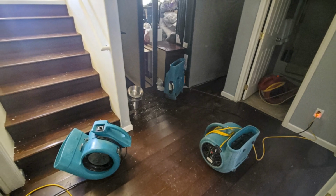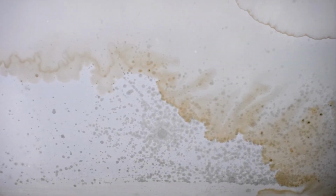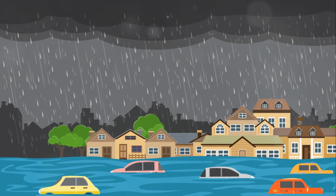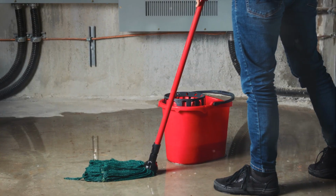Now that we understand water damage, let's dive into how to restore your home. Restoring your home after water damage is a multi-step process that Sellers Roofing Company can expertly handle. When water invades your home, it's more than just a mess to clean up. It's a battle against time and damage.